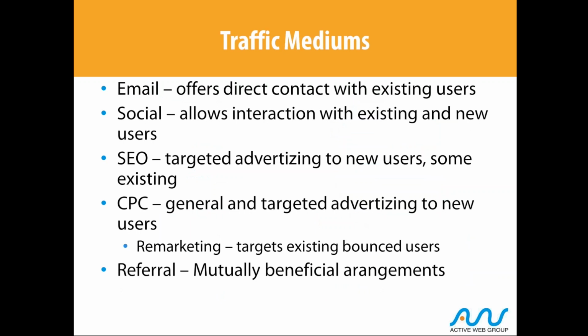Traffic mediums are the main ways that users reach a site. They are direct, organic, email, social, referral, and CPC, or cost per click. You can find these under Acquisition, All Traffic Channels, in Analytics. The most likely types of traffic to visit a new site are direct, organic, and social, though you may see any mix of the above.